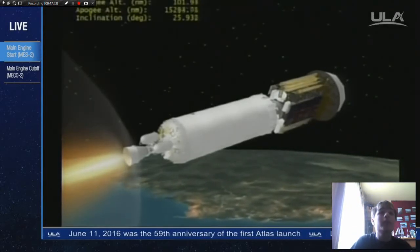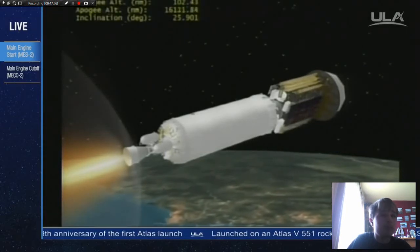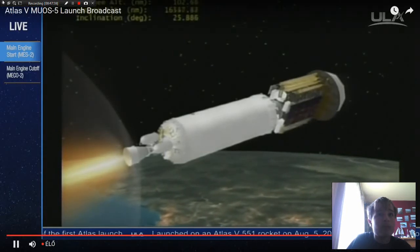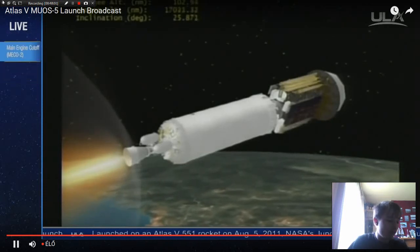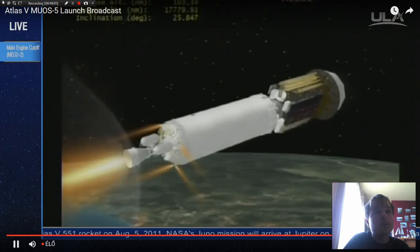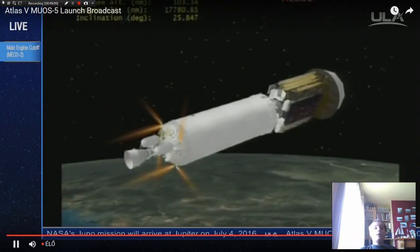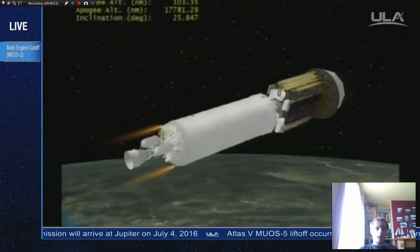It seems we're coming up on MECO 2 momentarily. And we have MECO. Engine shutdown looks good. We have 4S settling on the RCS. And fuel tank MECO 2 is being vented down as expected. I do believe that means the coverage will conclude shortly.